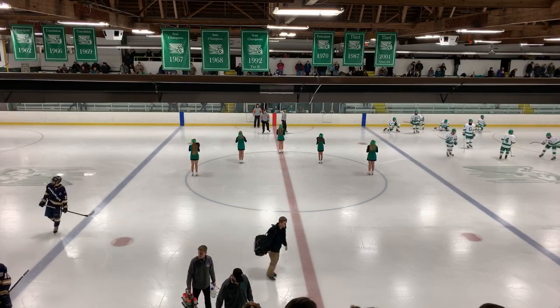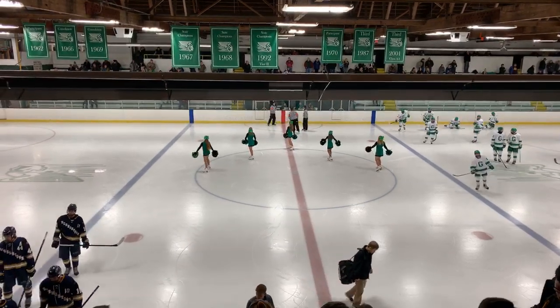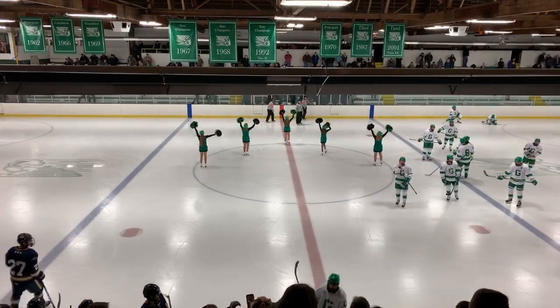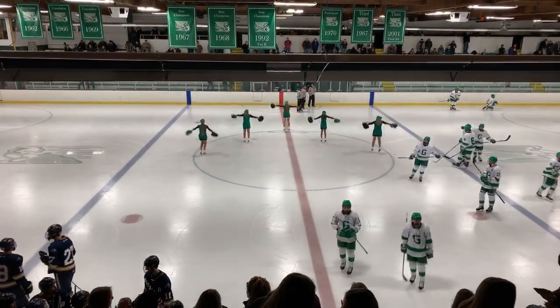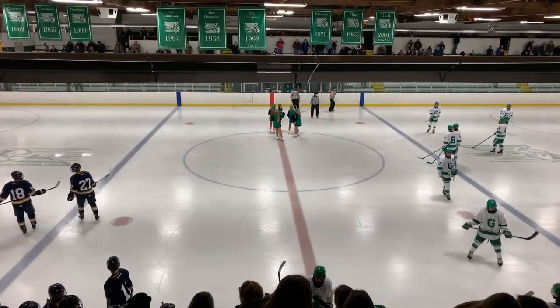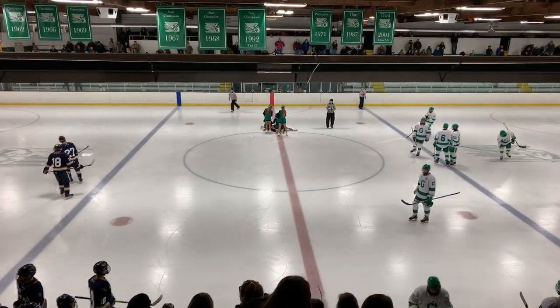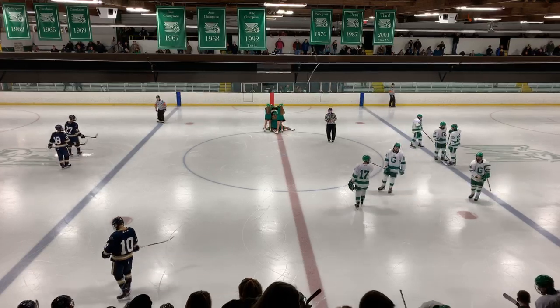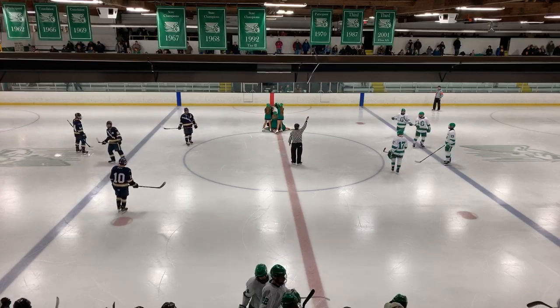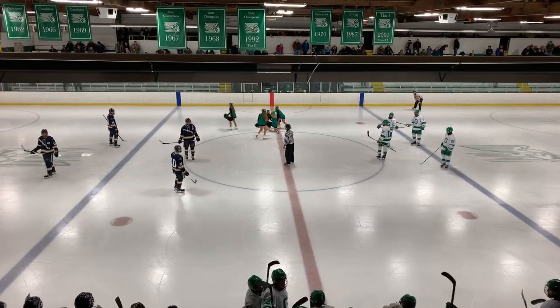Starting out for our final period of play. Raiders got to get some points on the board here. Got to get some more opportunities in the offensive end. They haven't had many chances tonight, Blake.